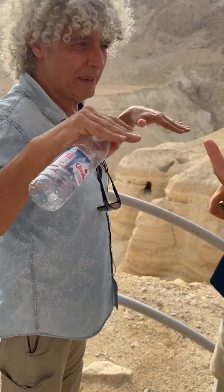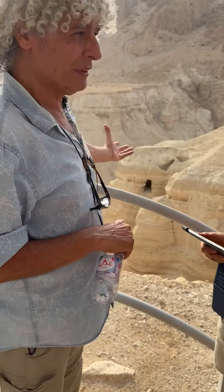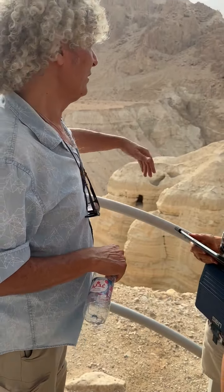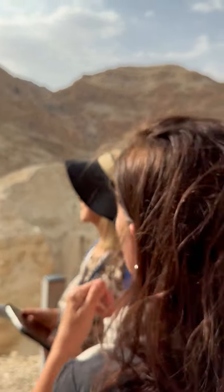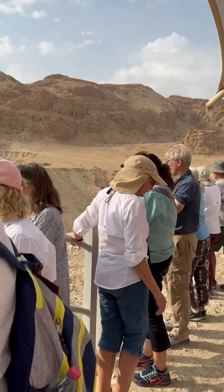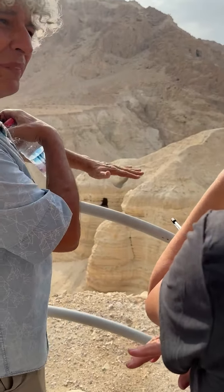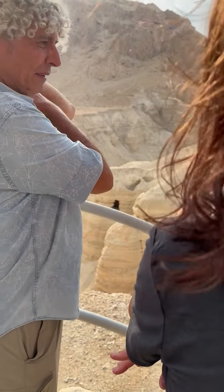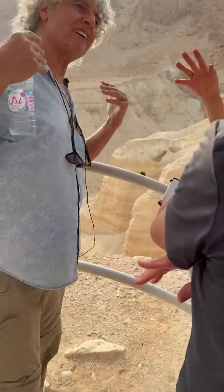Oh yeah, these walls are very soft. You can understand that. It's like dry mud. We call it the marl. Okay, so imagine the Dead Sea was as high as this mountain, and that was the bottom of the Dead Sea. Can you see these sedimentation, these very horizontal lines? Over time, sediments came down. That was millions of years ago.